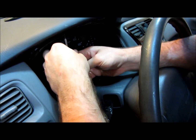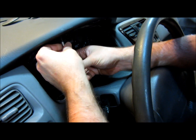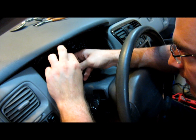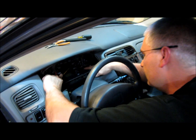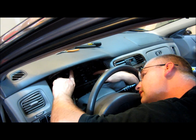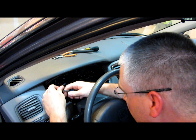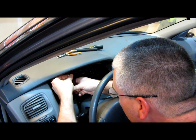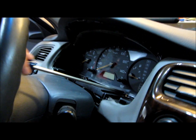Pop them in. If you're not confident of your repair, this is probably a good time to check it before you reassemble everything. But I'm pretty confident that we fixed it to the best of our ability. If we didn't get it, we're probably not going to be able to. So we'll keep our fingers crossed and hope for the best. After you get these two top screws in, you want to go ahead and put these two in.